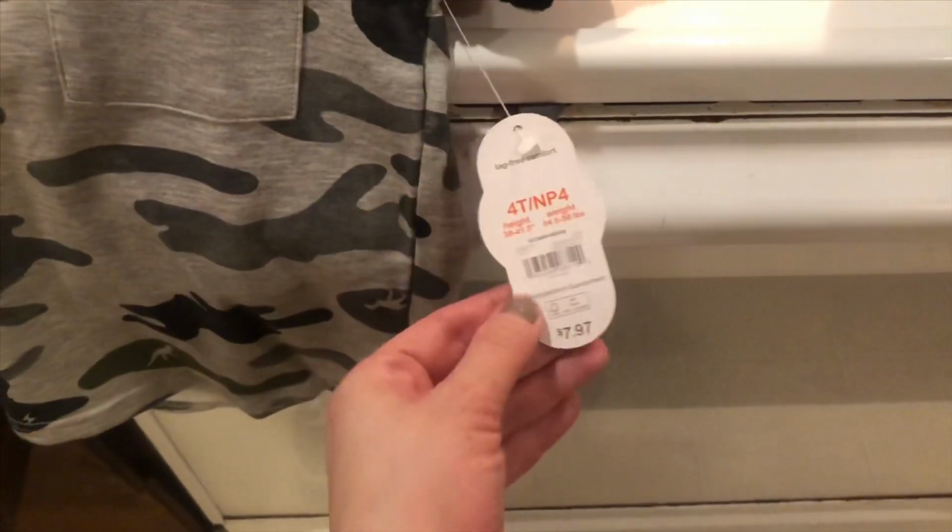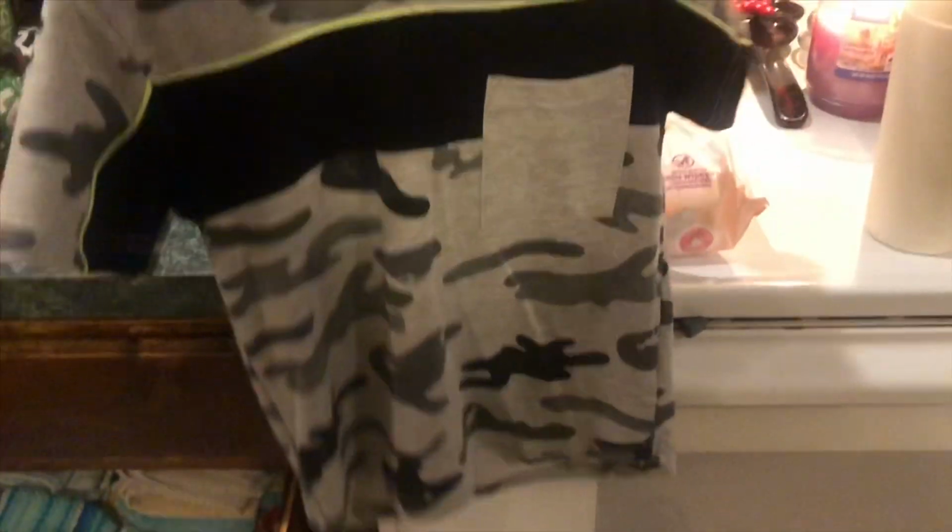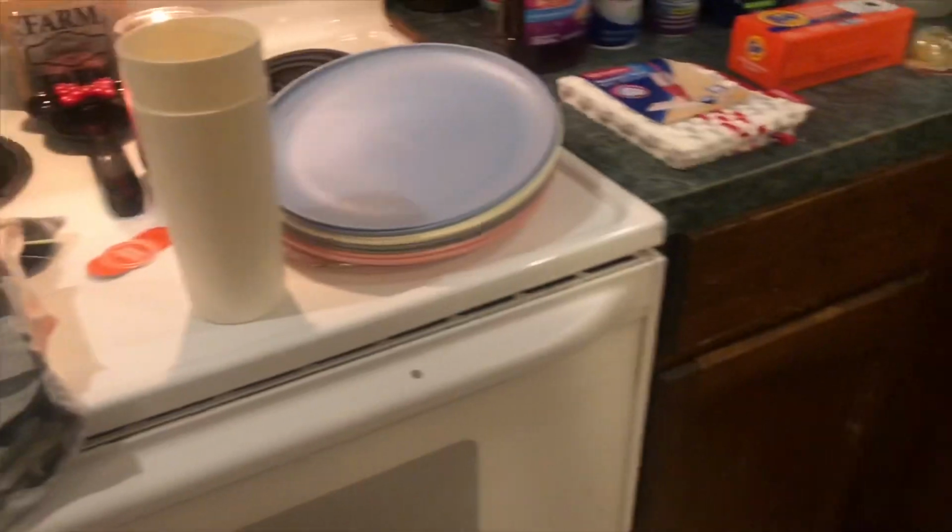I think the price is a little high though for it, for like a Walmart shirt. So it's $7.97 for a toddler's shirt at Walmart. I thought that was a little high, but I thought it was worth it. Super duper cute. It's gonna look so cute on him. So got that. And I got milk and chicken nuggets and shredded cheese.